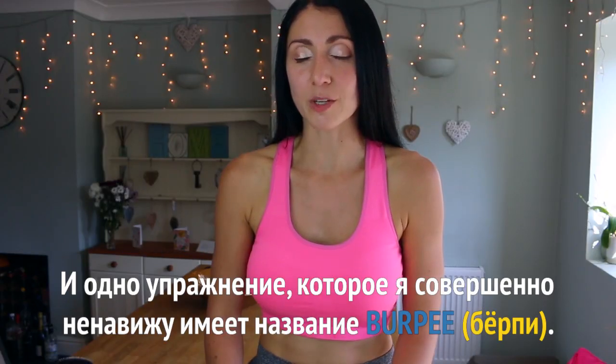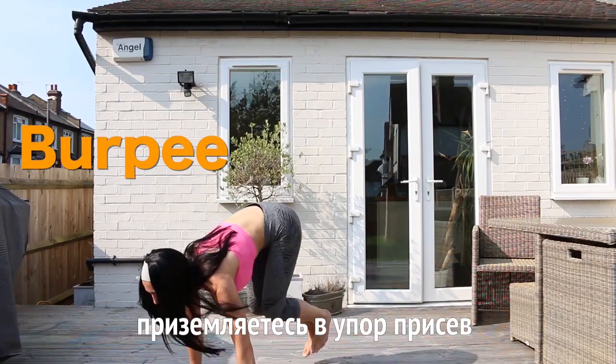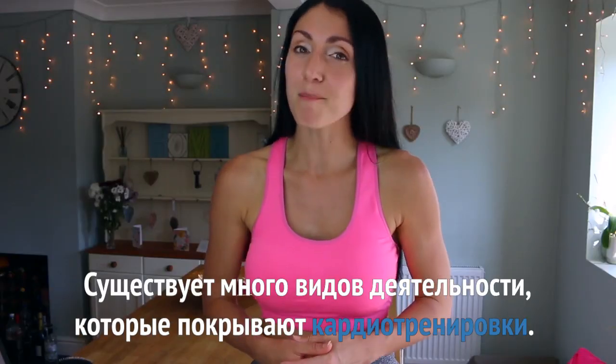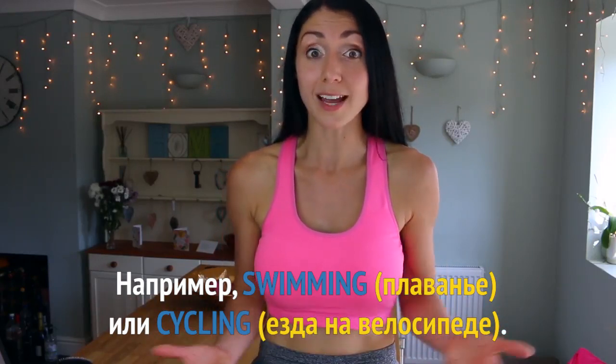And one exercise which I absolutely hate is a burpee. A burpee is where you jump up into the air, go straight down into a squat and kick out. There are many activities which could cover your cardiovascular exercise. For example, swimming or cycling.